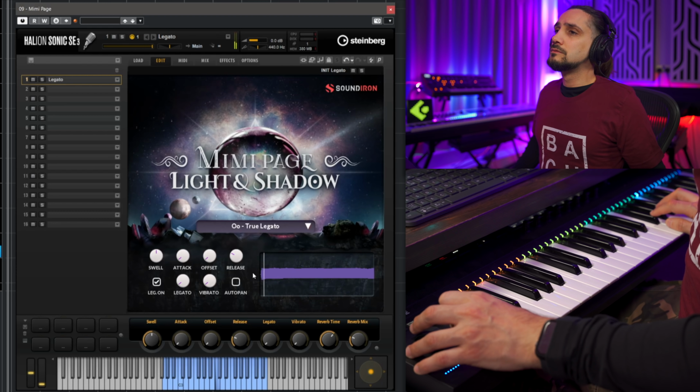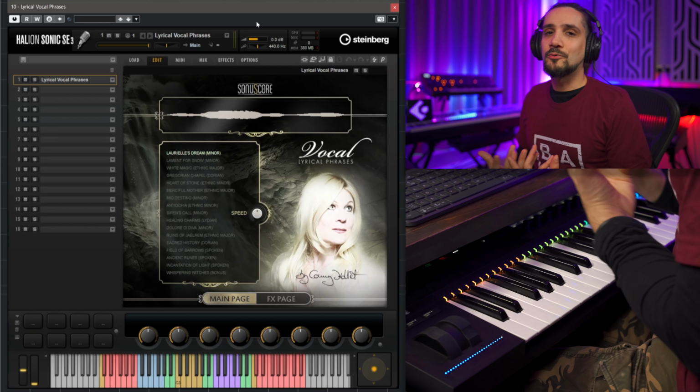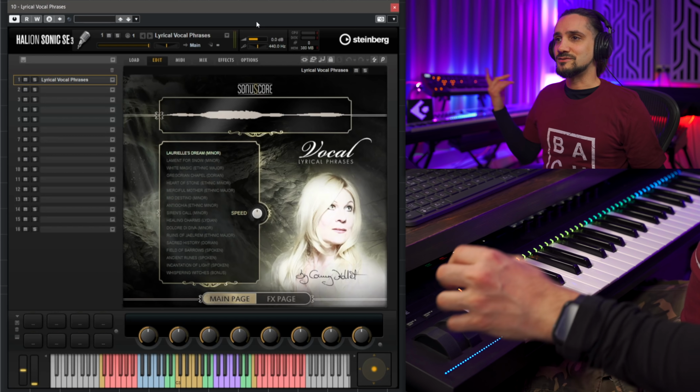Okay, and the last library for today, it's again a vocal library. I left the vocal libraries at the end, and this is from Sonuscore Vocal Lyrical Phrases. Again, Hiland Sonic and Hiland Library. Let's play. These are phrases, so they sound amazing when you incorporate them into one of your compositions. Let me play.